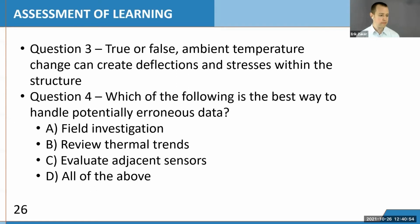Okay. And the majority of people indicated D, all of the above. That's correct. And I'd also add that software and hardware challenges should also be investigated at the same time.